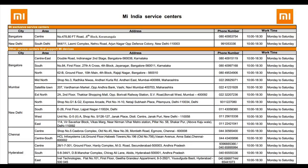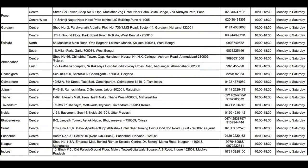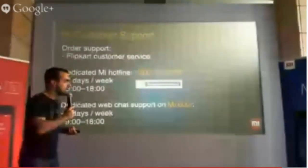We'll be adding more and more over time. And then you'll see here that in Bangalore we have 4 as well, including the exclusive service center, and then in many of the other large cities, Mumbai, Kolkata, Hyderabad, we have 3 service centers, and then 2 and 1 in the other cities. And you have all of these details from both the media kit as well as our website and the Flipkart and the Mi microsite.